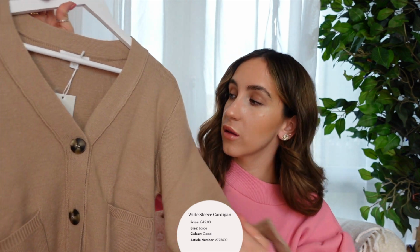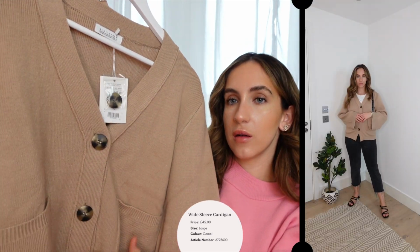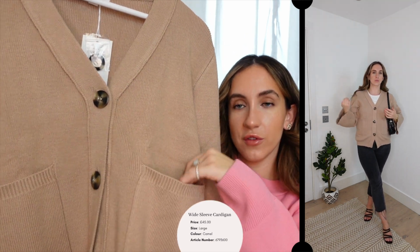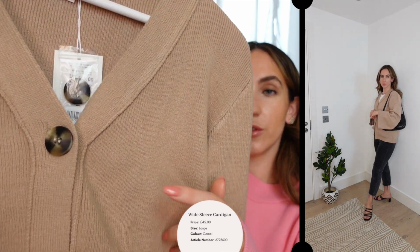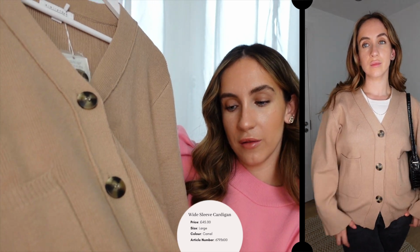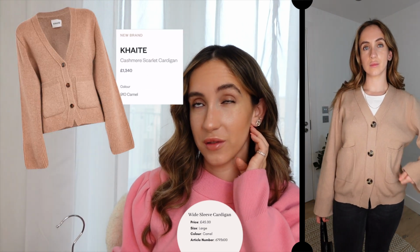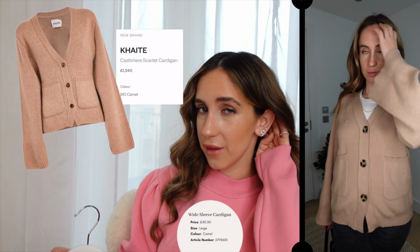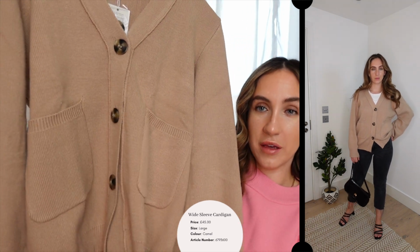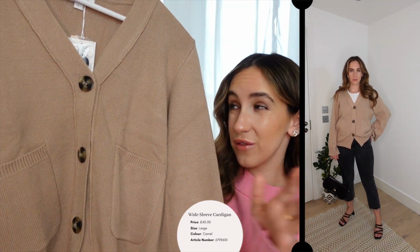The next cardigan is this beautiful camel color long sleeved v-neck cardigan in a wonderful soft knit. It has two pockets in the front which are a nice touch. It has these wonderful tortoise shell buttons as well, which just complement the color palette for this cardigan. So I saw Nori mentioning this cardigan from Kite, which is probably around £1,300. I think you can buy it from Harrods. I believe it's cashmere, I'm not too sure. This is giving me that kind of vibe at a humble price of around maybe £45.